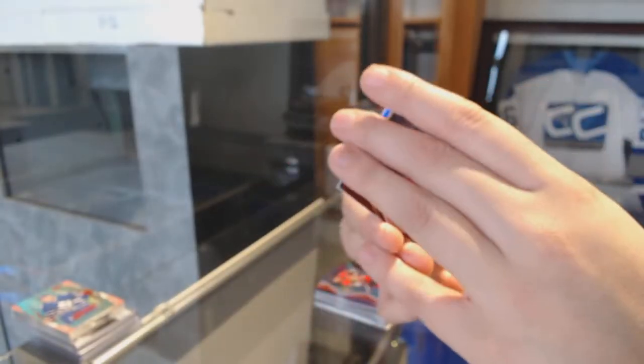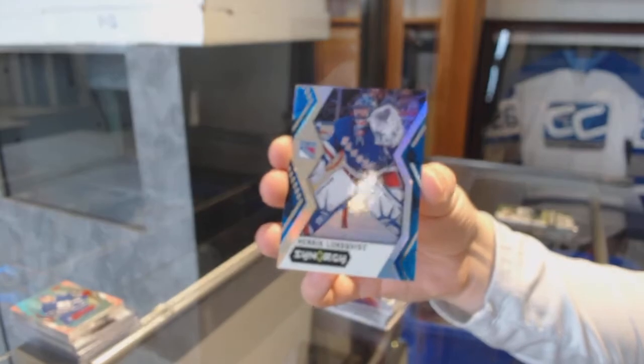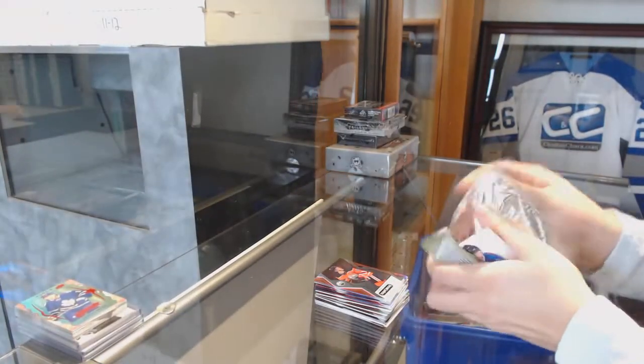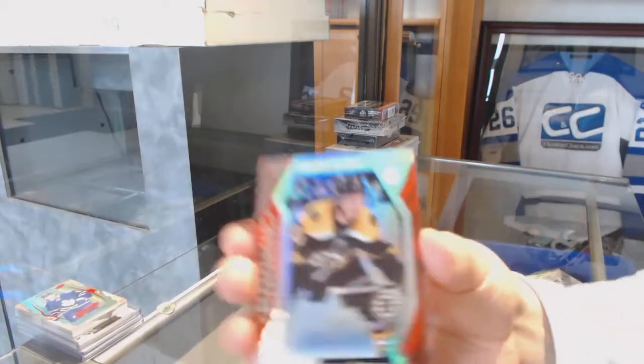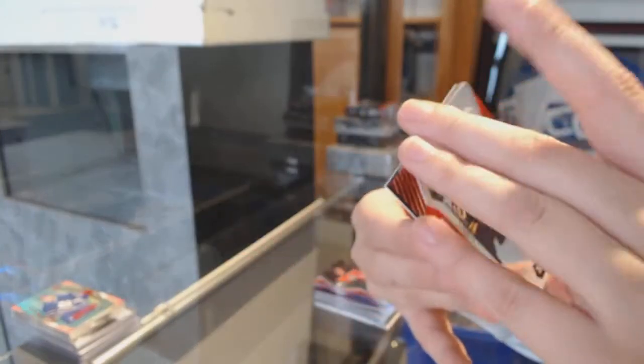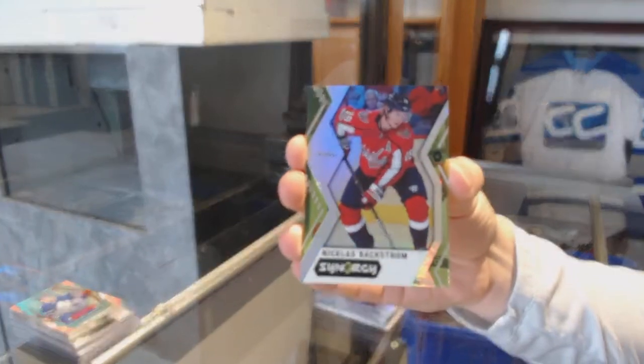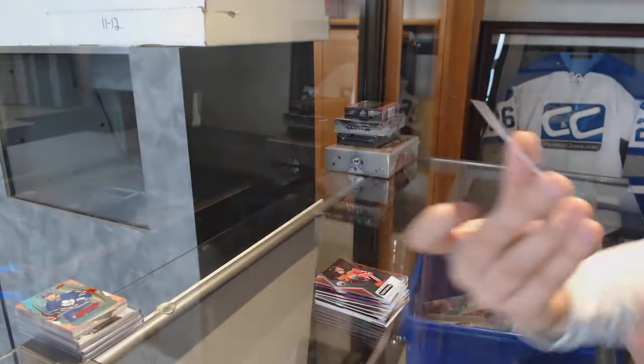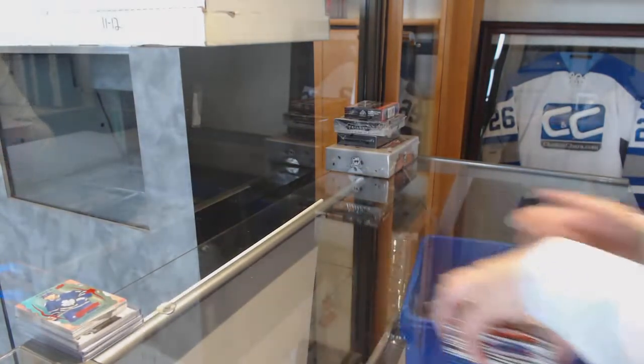Edmonton Oilers red. Blue of Lundqvist for the Rangers. Impact players for the Avalanche, Peter Forsberg. Red rookie Anders Bjork for the Boston Bruins. Green of Nicklas Backstrom for the Washington Capitals. And career spanning Colorado, Joe Sakic for the Colorado Avalanche.